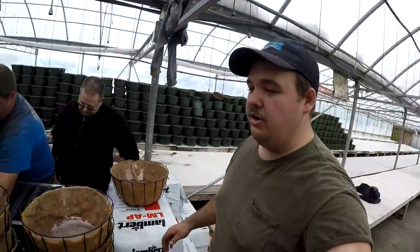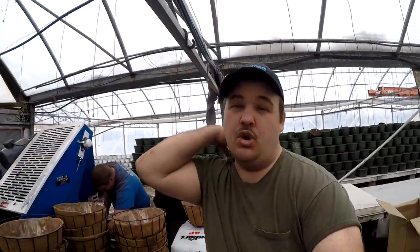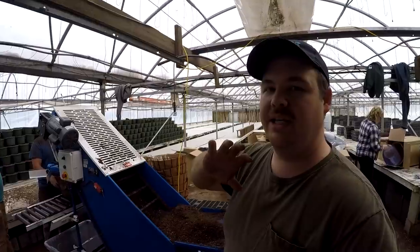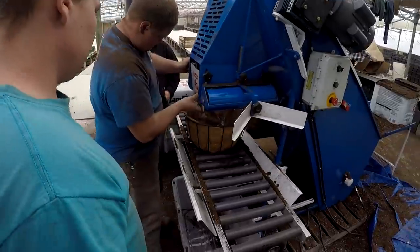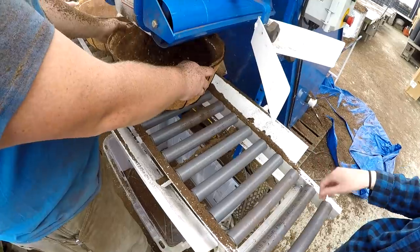We're moving on to bigger and better things. We're moving on to cocoa baskets. We make beautiful hanging baskets out of these. We sell them here at the farm market and they always fly right out of here. But now comes the difficult task of rearranging everything and getting it set up.